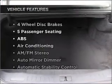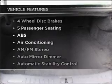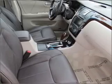Check out the list of included features for this vehicle. They are sure to elevate your trip from a standard ride to a more overall enjoyable experience.